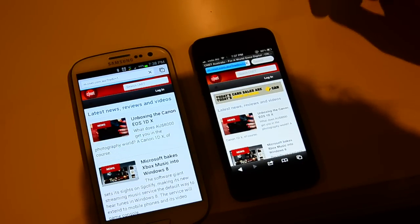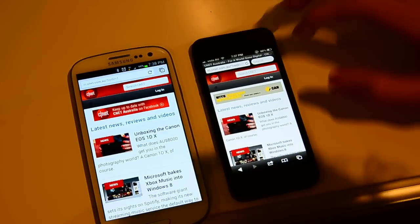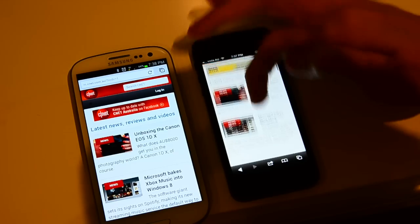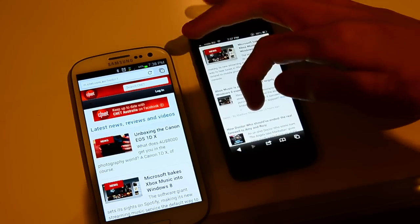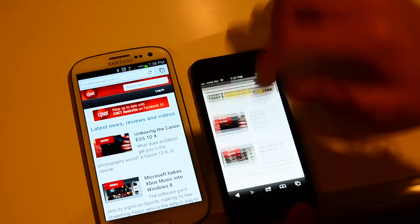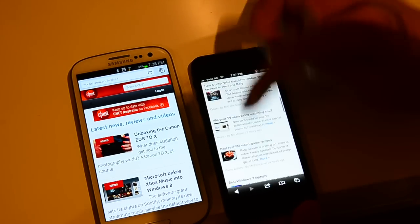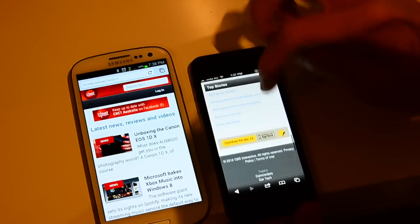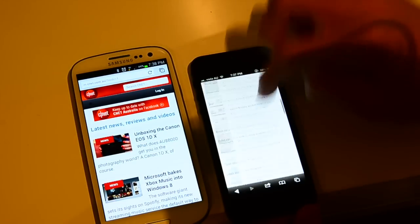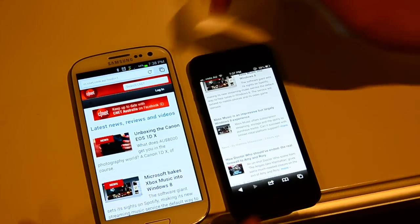By the way, we're both on... I don't know, it's kind of fairly even. I'd have to watch that back to make sure which one won, but it looked pretty even to me. They're both on the same Wi-Fi connection, which is a pretty fast one. The iPhone 5 doesn't lag. There's none of those black and white squares. It's good, it's nice.